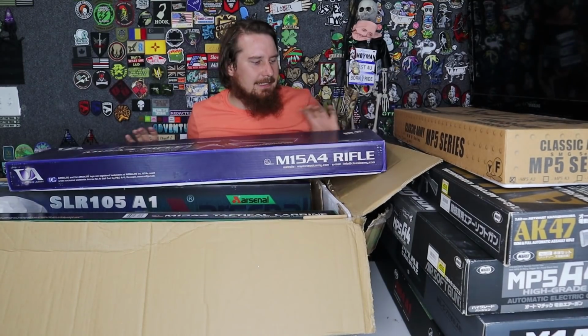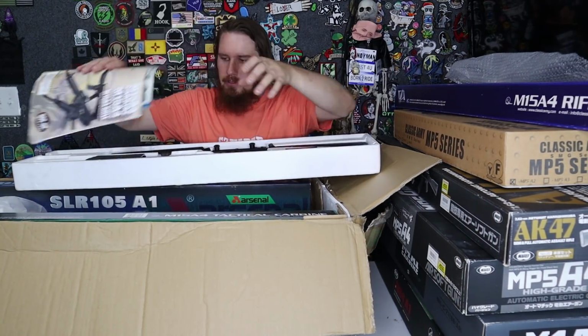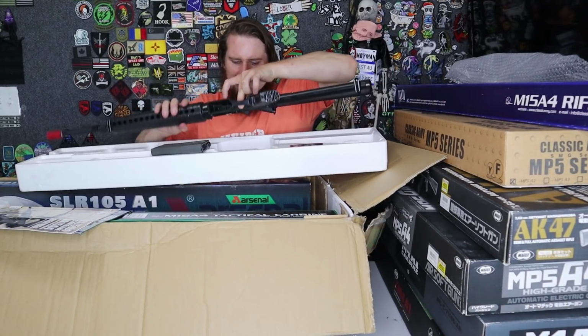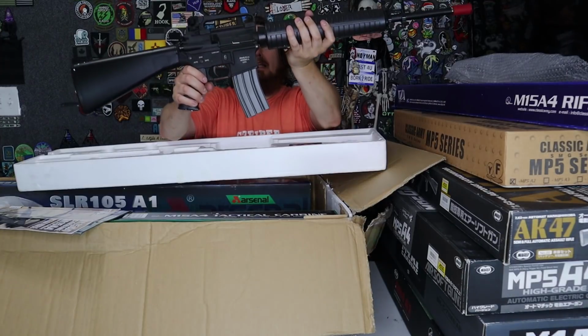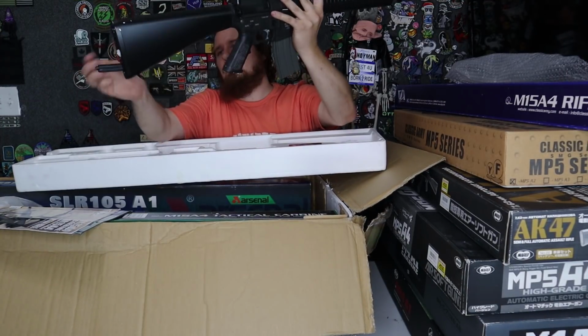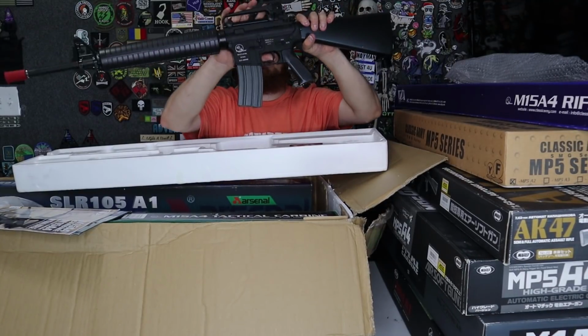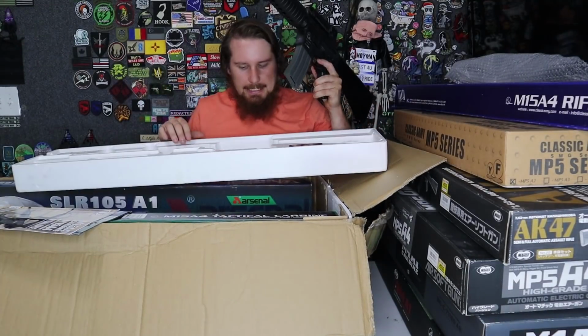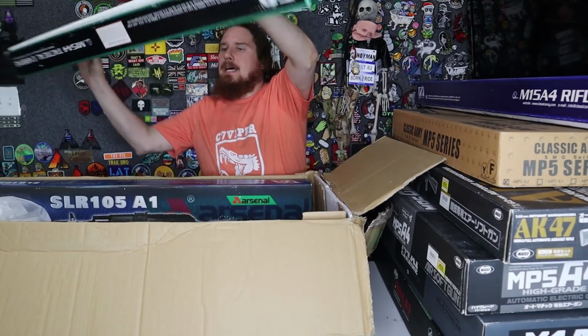Then we have Classic Army M15A4. More catalogs and such. Metal high cap and a heavy airsoft gun. This one's got the Armalite trades on it. Oop, battery door was open. Armalite trades. This is metal and heavy, very heavy. It came with pretty much just a cleaning rod. Put that away because we've got another one.